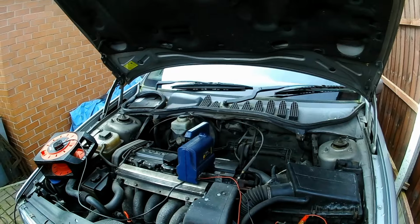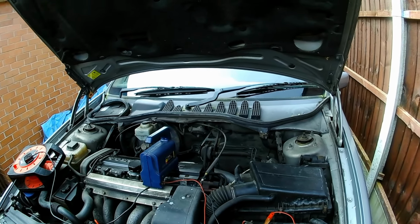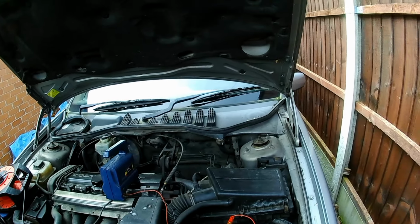Well, it's been on charge for about another 20 minutes, half an hour. I'm going to give it another go. And with any luck, this will just give us some kind of an idea of whether this battery is ever going to hold enough charge to start this. Not sure it will. Got the keys. Let's give it a go.